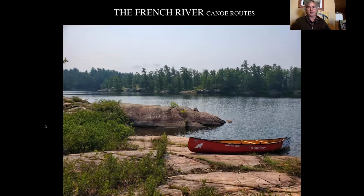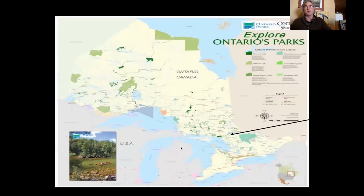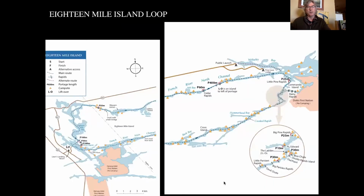All right, let's look at this place. So where it is, so there's Killarney, and here's the French River. Okay, let's look at some of the trips. One of my favorites is called the 18-mile island loop. So this is the upper part of the French River.